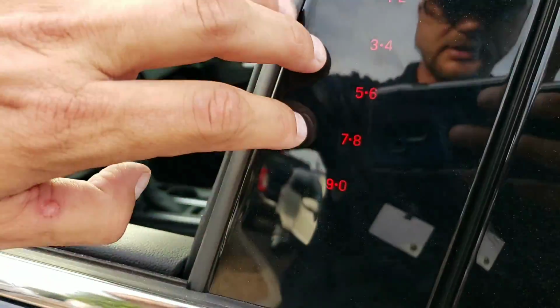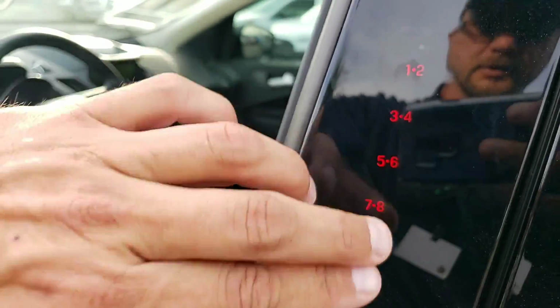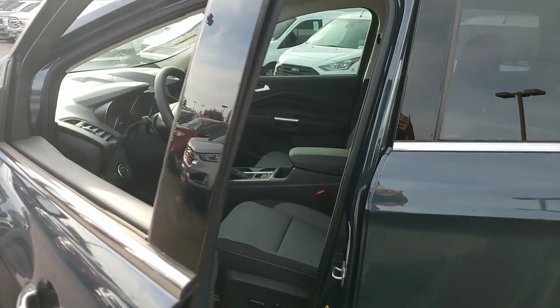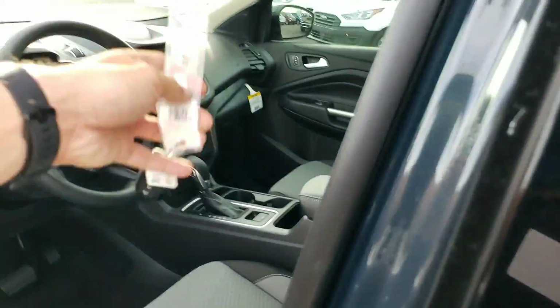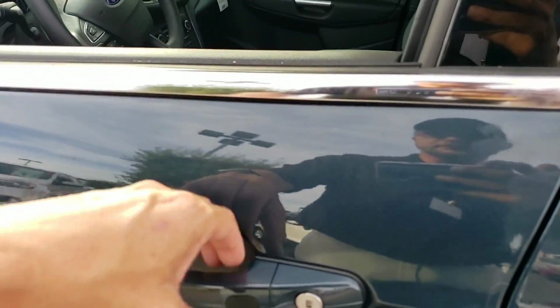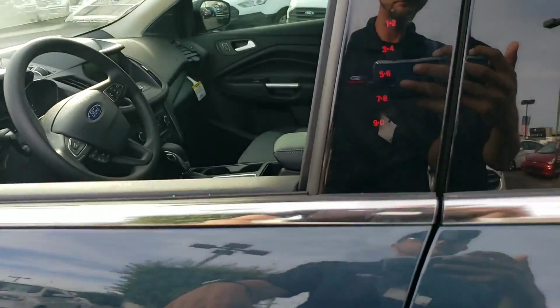There's the keypad right here in the door. You can push these bottom two. Oh, that's probably not working because I've got the key in my pocket. But you can push those bottom two and that will lock the vehicle, and that way you can lock the vehicle with the key inside. If you lock it that way, even with the key inside the vehicle, you don't have to worry about someone walking up and putting their hand behind the door handle. It disables that feature, so you have to unlock it this way.